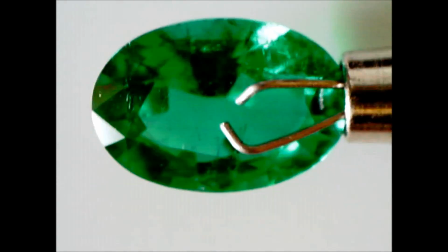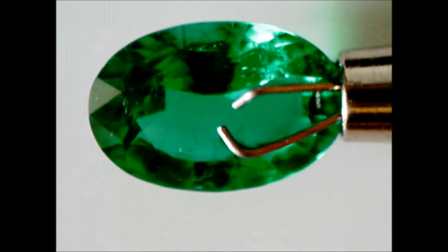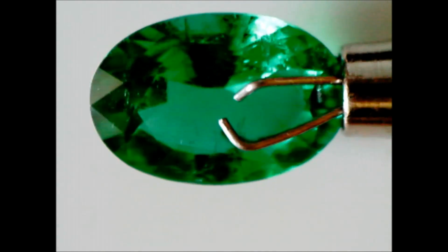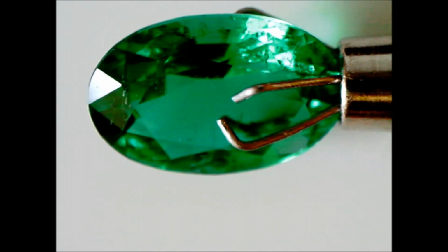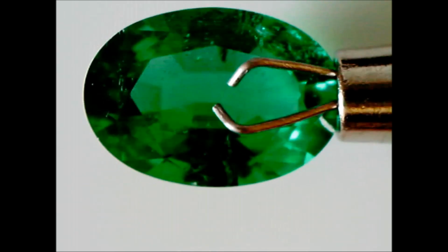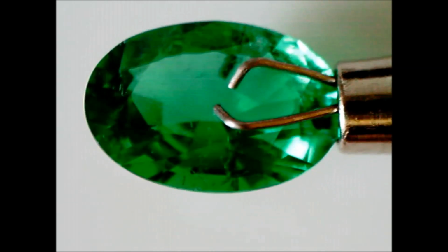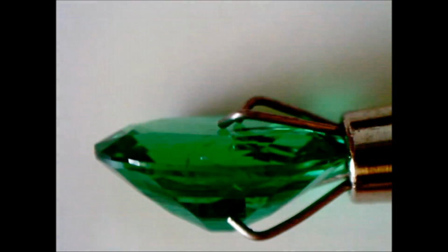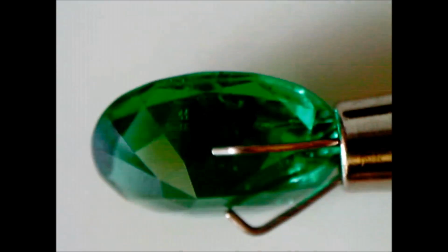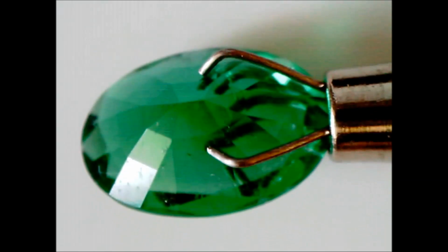You'll notice on the top right corner there are quite a few visible inclusions. Also, throughout the stone you can see other minor inclusions scattered everywhere. Again, this is very normal to see in emeralds as they are naturally included. Overall, I will consider this a very clean looking emerald even with all these inclusions.